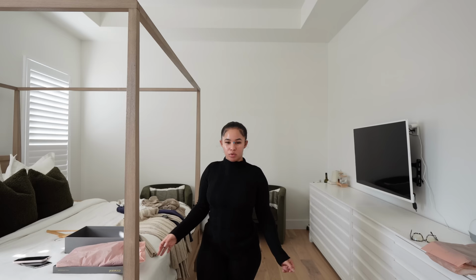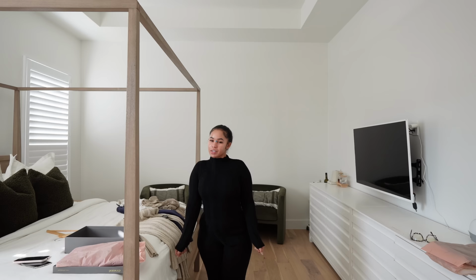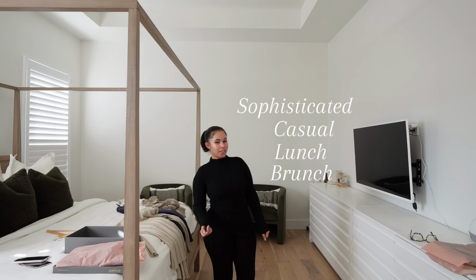Probably still wear a little shapewear or something underneath it just to feel a little bit more comfortable. I mean, it doesn't really need it for the black, but probably for the lighter color. But yeah, I think it's cute. Again, a little boot, a little heel, a little something. This I could probably get away with wearing in church, honestly. This could be cute. I mean, it's covering everything. It's not see-through. At least I don't think. I'm trying to get up close to the mirror. She's comfortable. She's getting sophisticated. Casual lunch, brunch, baddie.